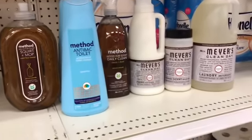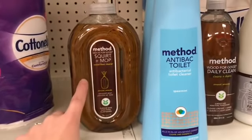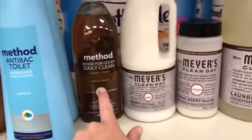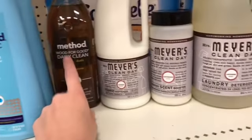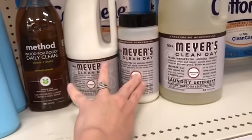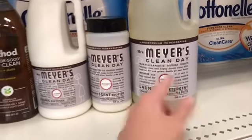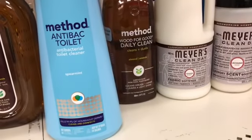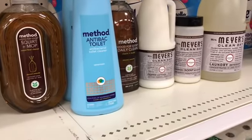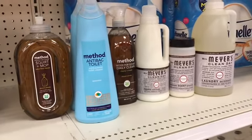Okay, guys, so this is my scenario that I'm doing for that spend 50, get $15 off. So I'm getting one of the method wood for goods. So these guys are priced for $4.99. I'm getting 2 of the method toilet bowl cleaners. These are $3.99. I'm getting the method wood for good daily wood cleaners. This is $5.99. Then I'm getting a fabric softener of Mrs. Meyer's, and I'm getting the laundry scent booster. These are $8.99 each. And then I'm getting the Mrs. Meyer's clean day detergents. This is $15.99. So my total came to $52.93, and then I'm gonna take $15 off. So final cost is $37.93 for everything. So I'm so excited because I love all of these products.